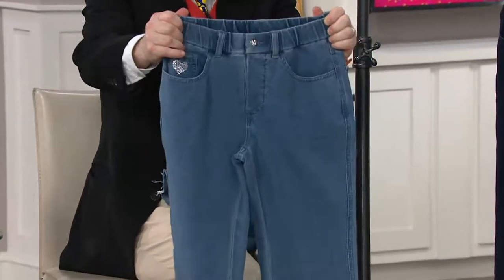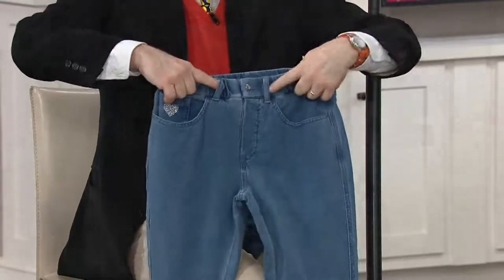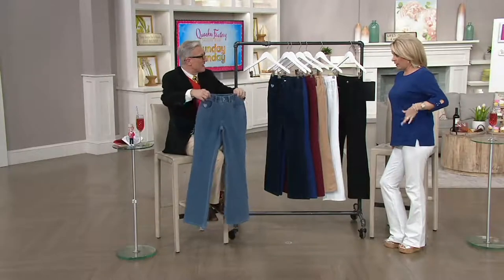Well, what I like, you're getting it on Easy Pay. You can do the short, you can do the regular. These are going to be one that you want to hand wash and hang dry because of all the little bling. Absolutely.